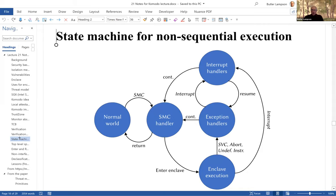Now, here's the rest of the execution of the state machine story. As long as you're just running along inside the monitor, you have ordinary step-by-step sequential execution that's taken care of automatically, well, more or less automatically, by Vale and Dafny. But there are some transitions of the state machine that don't correspond to sequential execution of one instruction after another. And here they are in this picture.